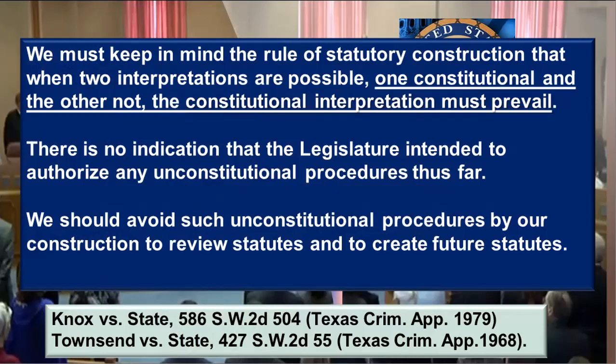So here's the statutory rule when it comes to decisions by the Internal Revenue Service: when two interpretations of a statute are possible, one constitutional and the other not, the constitutional one must prevail. And there is no indication that the legislature will authorize any unconstitutional procedures. That information is found in the case law Knox versus State, 586 SW 2504 out of the Texas Appeals Court, and Townsend versus State, again out of the Texas Appellate Court. Now, Texas, as you may know, is in the Fifth Circuit. The Fifth Circuit consists of Texas, Mississippi and Louisiana.